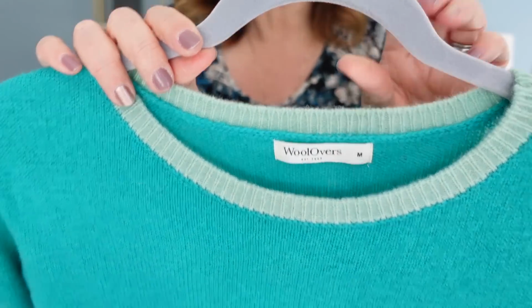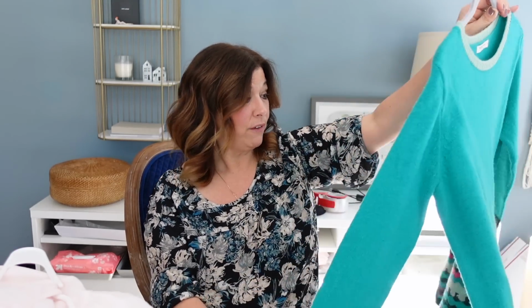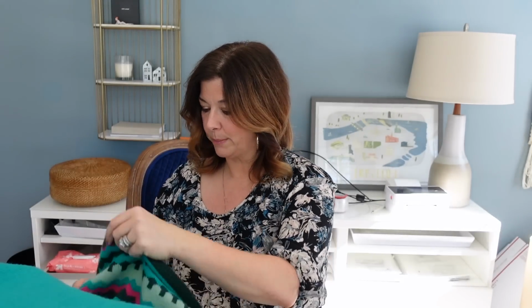This is a new to me brand. I also talked about this in the Thrift With Me portion. I have to chill out on the wool sweaters, but I thought this was really pretty and it appears to have never been worn. When you see the tag, it looks flawless, and I wanted to try this brand out. It had some really good comps. So I am hoping, yeah, this is like brand new.